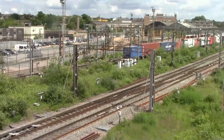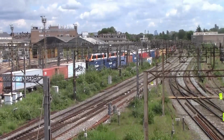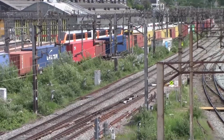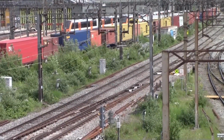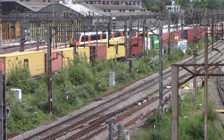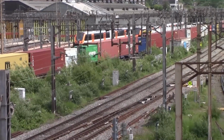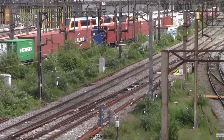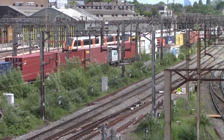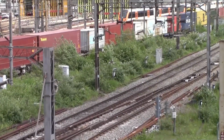66744 from Primrose Junction in Camden towards Wembley.